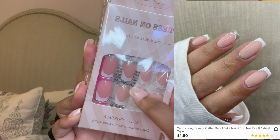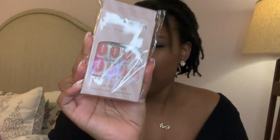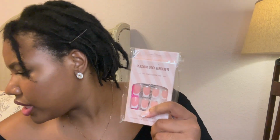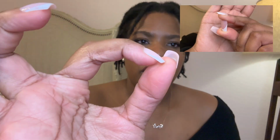And then we actually have the silver line on top on some of the nails. And I don't know if it's this brand because of this packaging, but their nails are very, very durable, like super durable. I tried to bend one. I'll show you guys later on in the video, but I tried to bend one and they literally do not bend. Like, these I can bend, but those I squeeze and you cannot bend them at all.